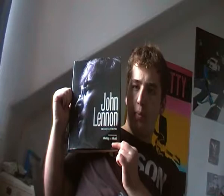And we have this big one. John Lennon Unseen Archives from the Daily Mail, similar to that Beatles Unseen Archives one that I showed in my Beatles group books video. So some pictures I've not seen, like that. It's a nice one.